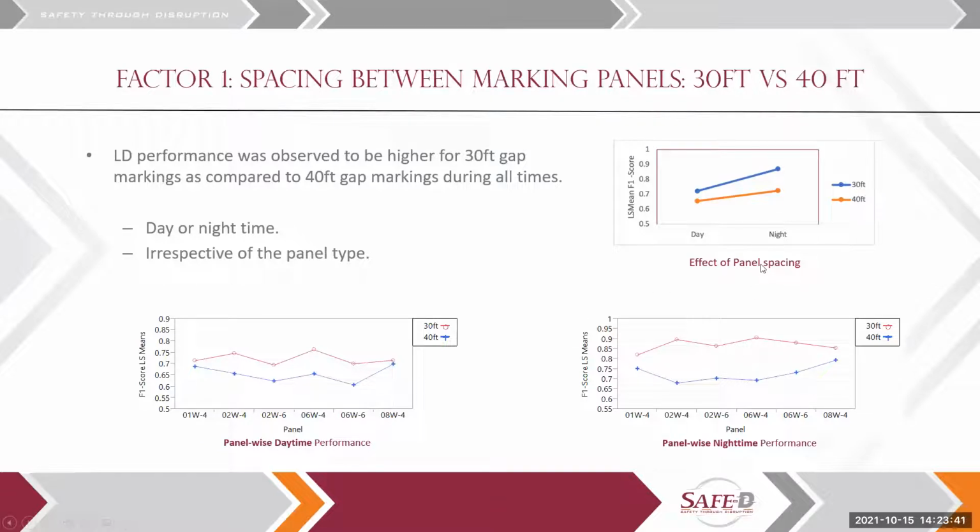So you can see on the graph here on the top right that during night generally we had better performances, and the 30 feet gap ones were better than the 40 feet gap ones. This was true even when we evaluated it individual panel wise.